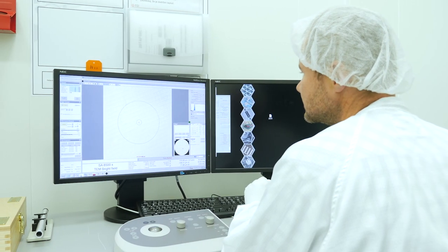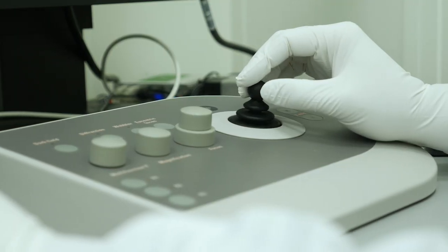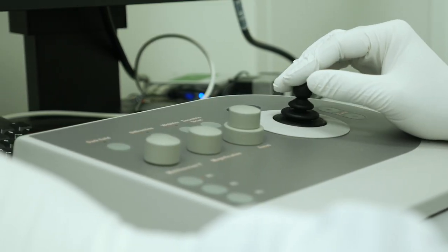The need for better and more complicated electron optical technology brings about the requirement for easier operation.